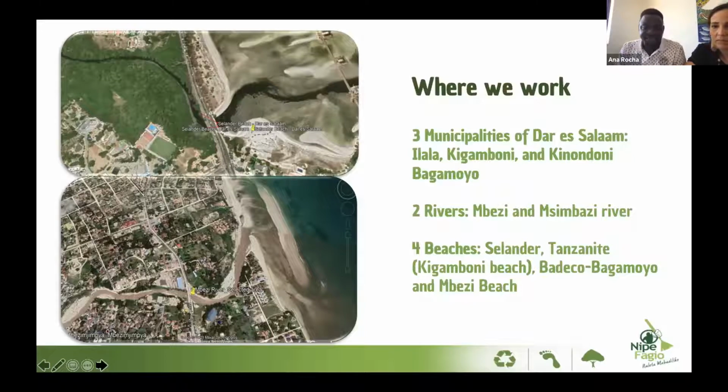We had the 3 municipalities of Dar es Salaam, where we had almost 4 locations covered: Kigamboni, Ilala, and Kinondoni municipalities, and we had to pick one from the outside of Dar es Salaam, that is Bagamoyo. But we also covered 2 rivers, Mbezi River and Msimbazi River. The reason behind picking these 2 rivers was that these are the rivers that cut across the whole city, and the ones leading in accumulating the trash to the oceans.